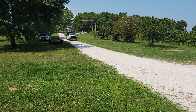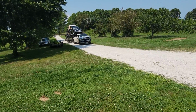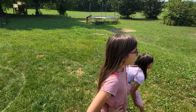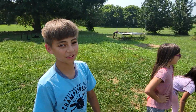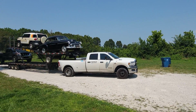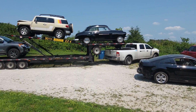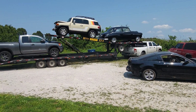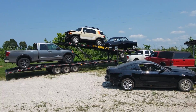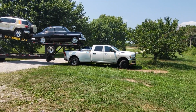All right, guys, he has arrived. He's got a lot on this trailer. What do you think, kids? That was close. Huh? That was close. Right? That's a lot to pull into this driveway. He's here to pick up the hurt Shelby to where it's gonna go to its new home. Very cool. Let's see what we got working with here. Man, this is quite the ordeal.